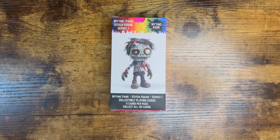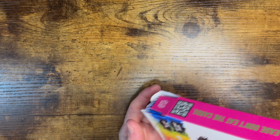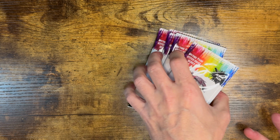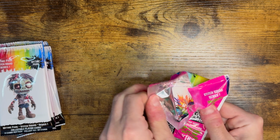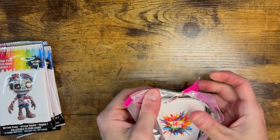All right, so here we have box 1. I've gone ahead and taken off the cellophane wrapping just so I'm not fumbling around in this video. But let's check out the Series 1 Stitch Squad. As you can see, there are 7 packs in each of the boxes. Okay, right now you cannot buy them by the packs, like I said, only via the boxes. Let's go ahead and rip into these things. See what we get. Hopefully we can get some nice holographs or drip or something that's exclusive. But let's go ahead and check it out.